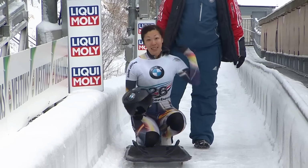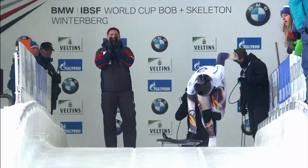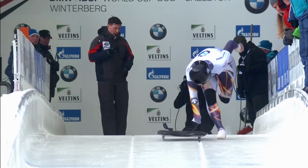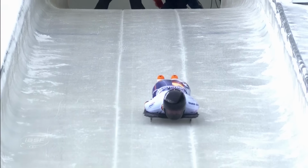All right, so there's encouragement for the likes of Lizzie Arnold. How about first is Japanese sled, second to Korean sled. The sport is going to Asia. Look at these pictures of the start. Nice, quiet load. It's so important.